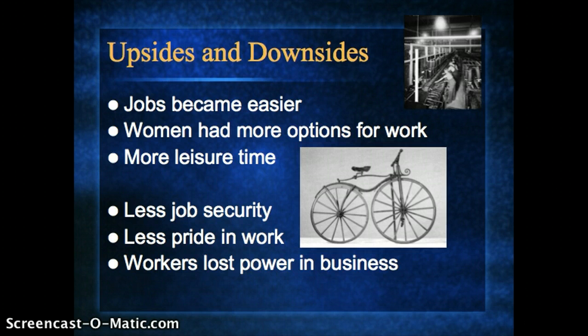There are some downsides, though. There's a lot less job security. If your job's easy, if all you do is pull one lever or push one button, you are very easily replaced. So workers have to be a little bit scared that if they're not doing their job, if they miss a day of work, they could be replaced. During this time period, there's not a lot of calling in sick, because if you called in sick, you might not have a job the next day.